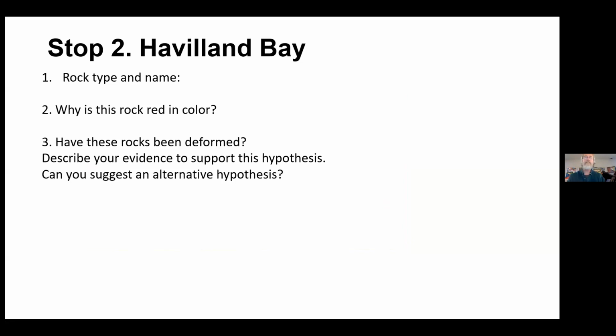So we continue on up the road, same kind of questions. What are we looking at here? Why is it red in color? Have these rocks been deformed? And then suggest some observations.